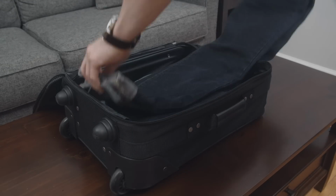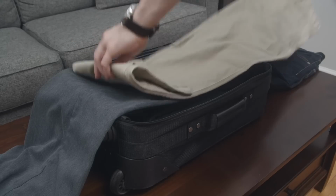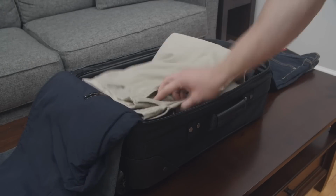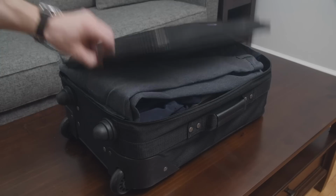What you want to do is place your pants and jackets inside with one end hanging out. Next, lay the item facing the opposite way and keep alternating until you have all your items laid out. Now fold each item inside the suitcase one by one. This results in an efficient use of space and also won't cause your clothing to wrinkle as much.